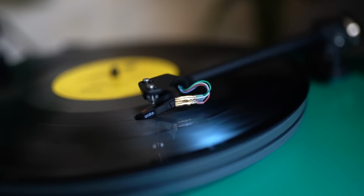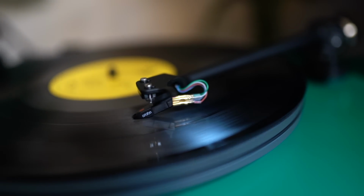But the best thing about U Turn turntables is when you get the box at home, you open it up, you take it out of the box, and you can have it in your system playing records in like 5 minutes. It takes you longer to actually unpack each thing from the box than it does to play music. I like that. No adjustment.